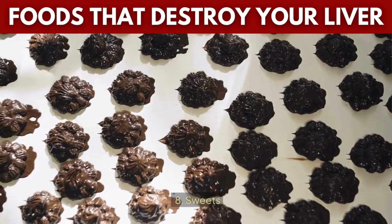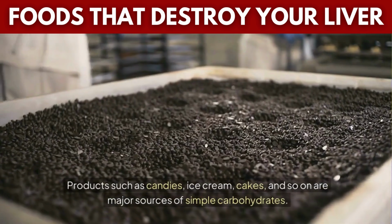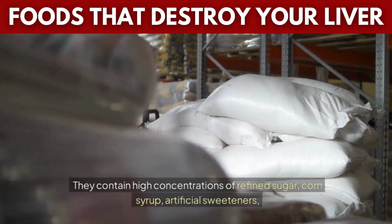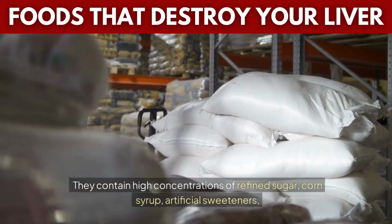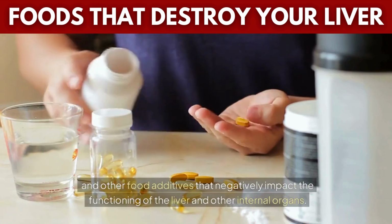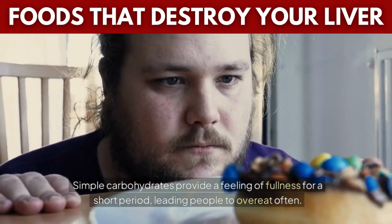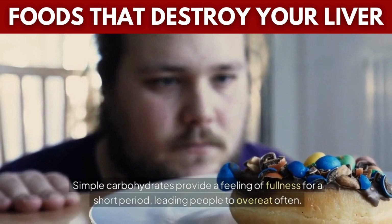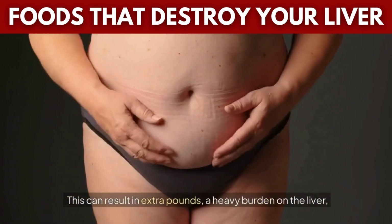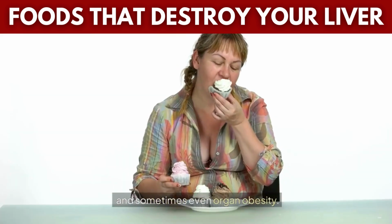8. Sweets. Products such as candies, ice cream, cakes, and so on are major sources of simple carbohydrates. They contain high concentrations of refined sugar, corn syrup, artificial sweeteners, and other food additives that negatively impact the functioning of the liver and other internal organs. Simple carbohydrates provide a feeling of fullness for a short period, leading people to overeat often. This can result in extra pounds, a heavy burden on the liver, and sometimes even organ obesity.